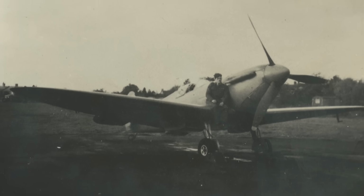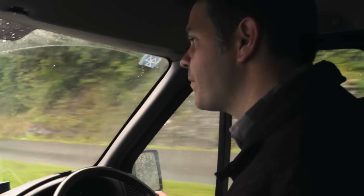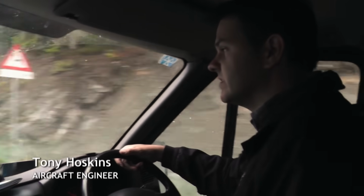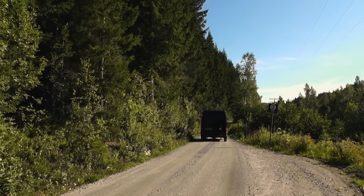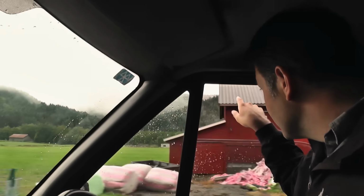Nearly 80 years after it went down, aircraft engineer Tony Hoskins is driving all the way from Britain to Norway to lead the search. It's the earliest model photo reconnaissance machine that was designed, so we know we're onto something really quite special here. So it is literally on the other side of that hill.